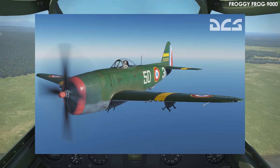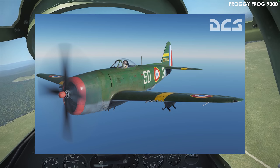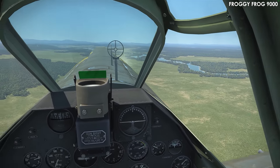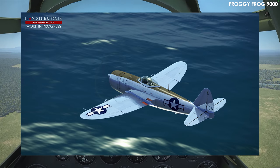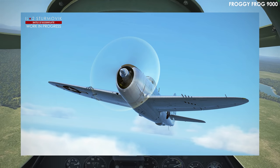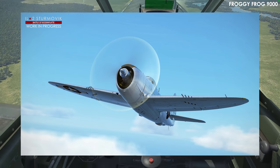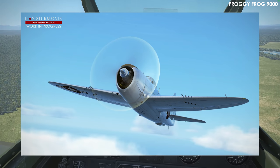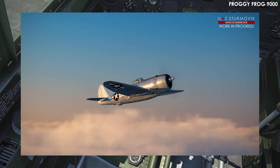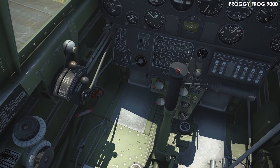And as I've reported on in the past, IL-2 is making a P-47D Thunderbolt as we speak, and I've reported on that in previous Frog Radios, and here's a screenshot of it as well. So the other DCS news, there's a Scud as well.